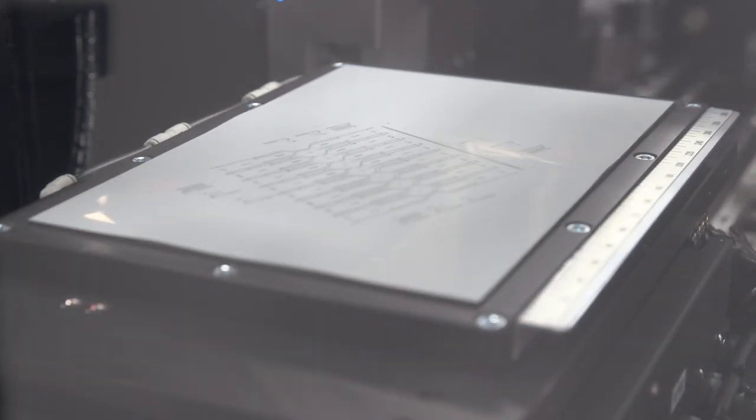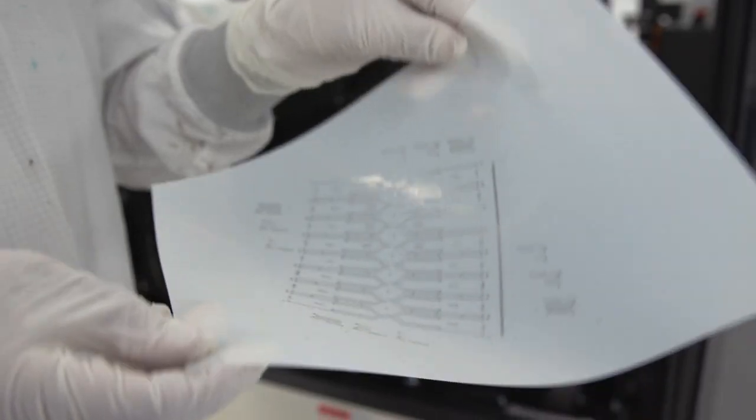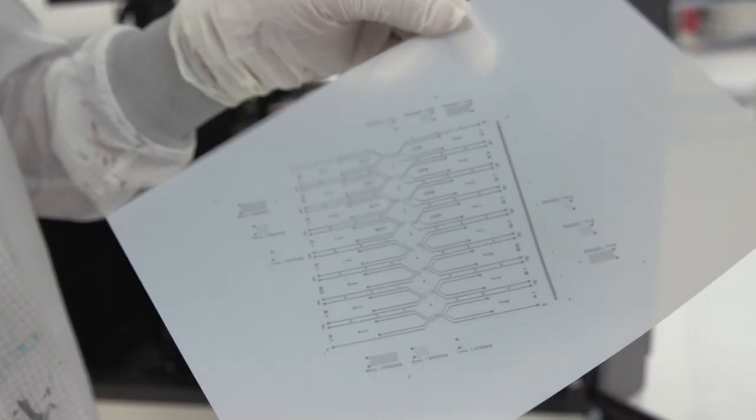An absorbent cylinder comes and picks up that ink and then rolls across the substrate and deposits it. What's cool about this is you're doing a whole sheet at once and you're doing it in very high resolution. We're able to print features down to 20 microns and below.